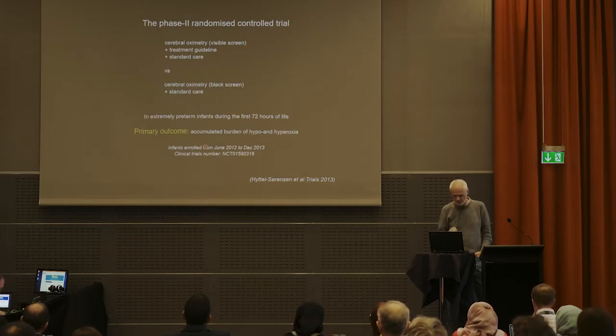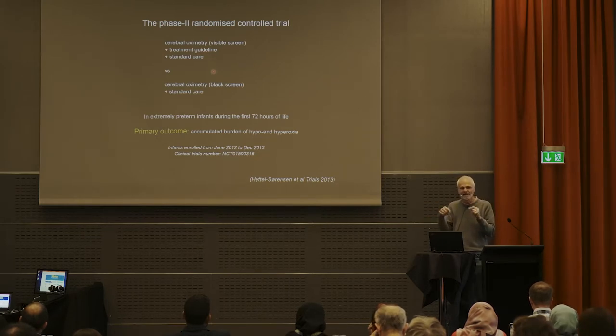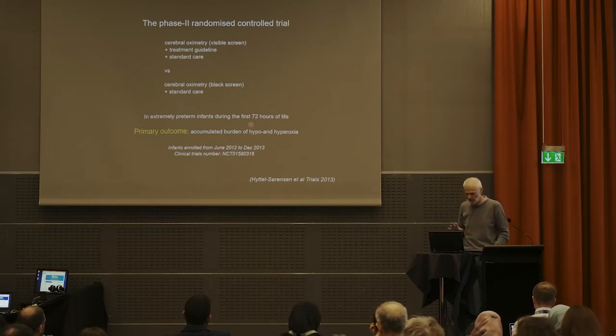So we did a randomized trial where we had the cerebral oximetry with a visible screen, and obviously lots of other things going on with these infants, so standard care. That was against cerebral oximetry, which we recorded because we needed it for comparison, but the monitor was hidden in a wooden box, and the only thing that came out was a line to a PC which reported to the clinician that the monitor was recording, so you just saw that the signal was okay. The primary outcome was the accumulated burden of hypoxia. So the question was, can we use this signal to keep the cerebral oxygenation within a safe range?